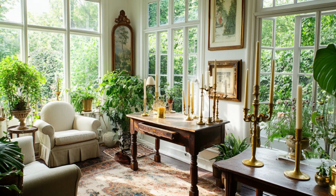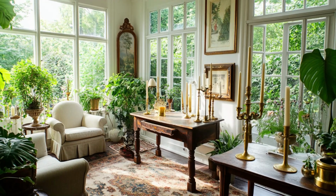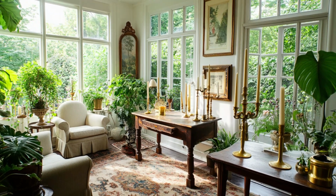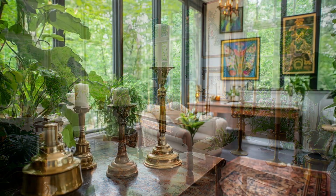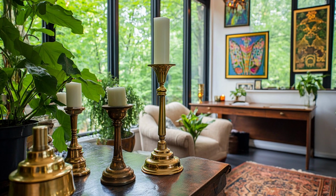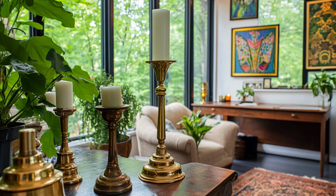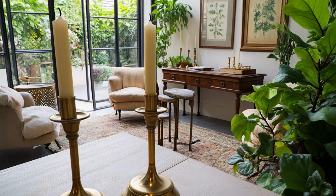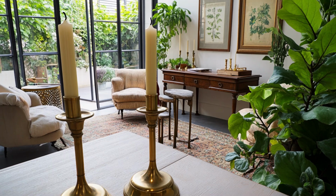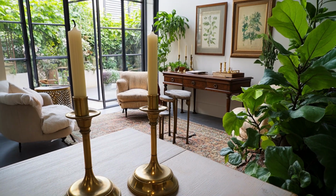Start by prioritizing the elements that matter most to you. Whether it's creating a lush balcony escape, layering textures in your bedroom, or curating accessories that tell your story, each choice brings you closer to the magic of dark cottagecore living. Remember, this aesthetic thrives on imperfection and authenticity. Don't be afraid to mix and match styles, experiment with textures, or display items with personal meaning.